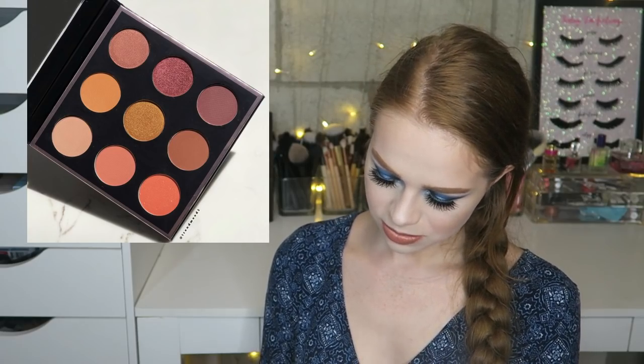Actually, here, I'll talk about this. This is an indie brand. This is Makeup Geek Cosmetics, and it is their Pumpkin Spice palette, and I don't hate it. I mean, it looks like a nice fall palette. It looks very wearable, but it doesn't look like boring browns at the same time.